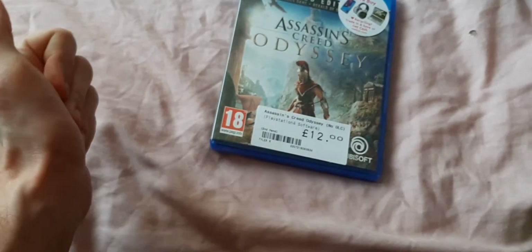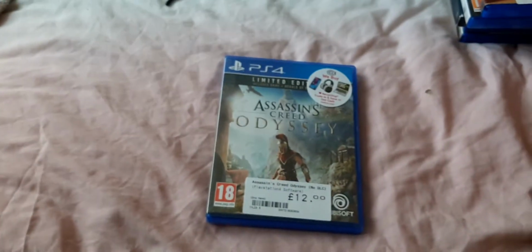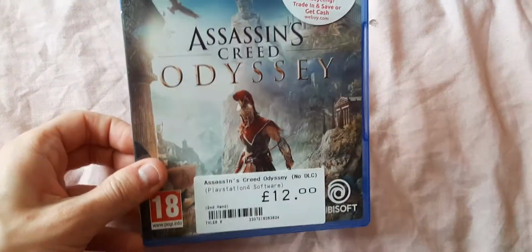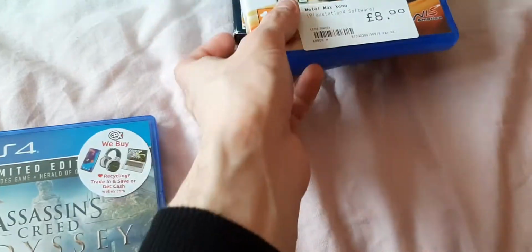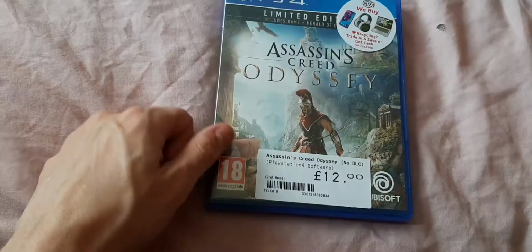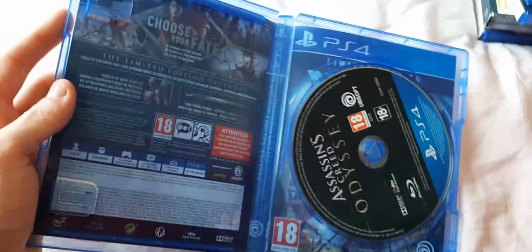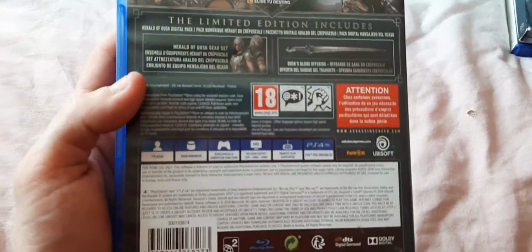And last but not least, I picked up Assassin's Creed Odyssey. I've been waiting for this for a good price. I haven't played any of the new Assassin's Creed games, so I figured why not get this for £8. Those two were £8. It is the limited edition cover variant, but it is the base game, no DLC. But again, it does have a reversible sleeve as well on there. It is the limited edition cover variant.